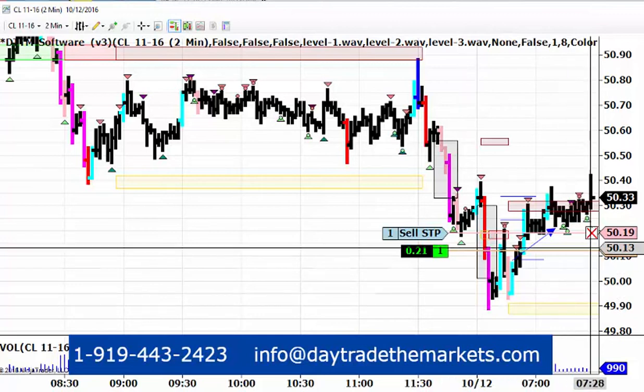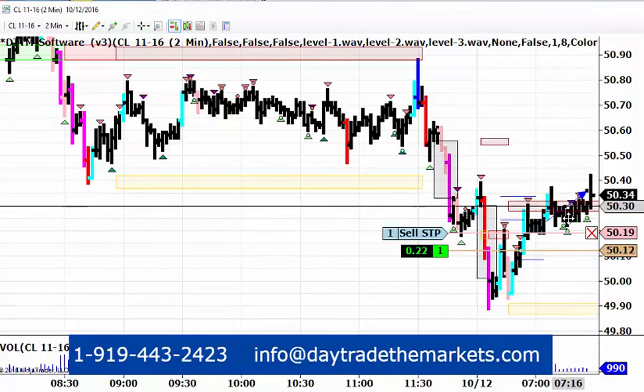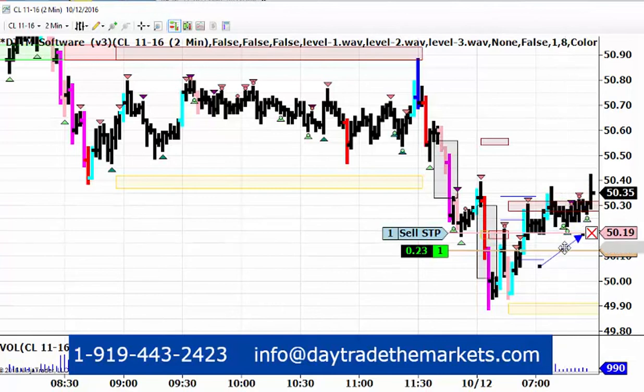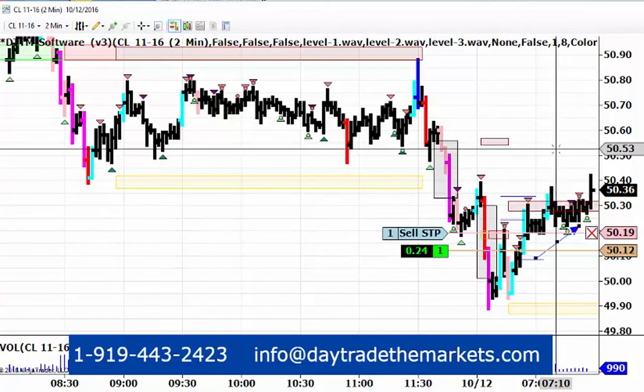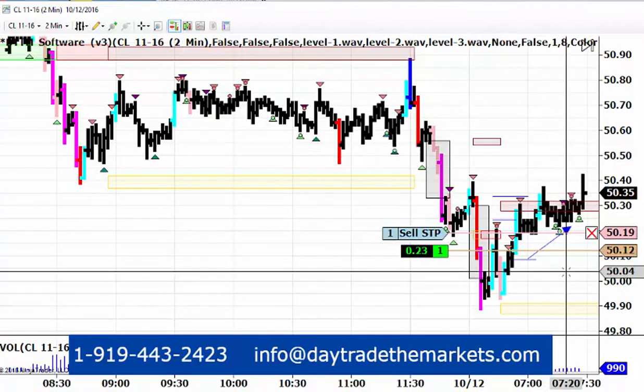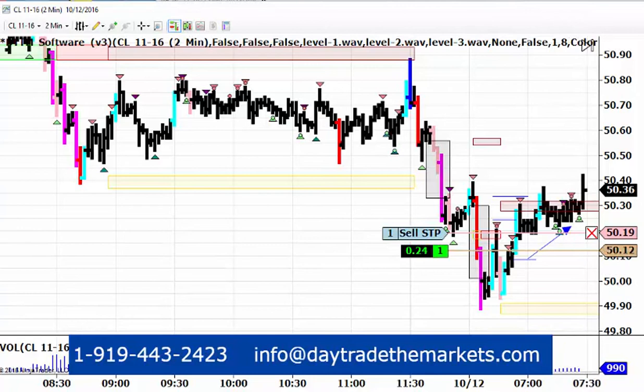We'll see what goes on with this bar here. It could turn into one of our aggression bars, and I might want to move this protective sell stop up a little bit more if that is in fact the case. So I'll go ahead and pause the recording, and if I do make an adjustment on that stop, I'll go ahead and restart it.